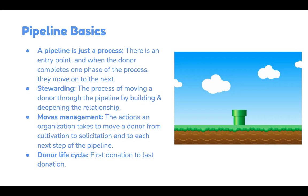Stewarding is a word you'll hear a lot, particularly as it relates to donor pipelines. And that is the process of your nonprofit moving the donors through this process and through the different phases of your pipeline. Moves management is another phrase you'll hear a lot. Moves, rather, are the things you do to move the donor along and get to know them better. For instance, if you have an info session at your nonprofit, that's a move. If you send a new donor a welcome packet or call them on the phone for a quarterly check-in with a recurring donor, that is a move.